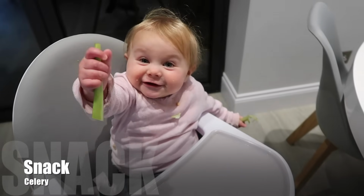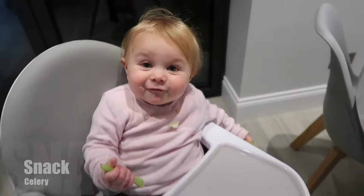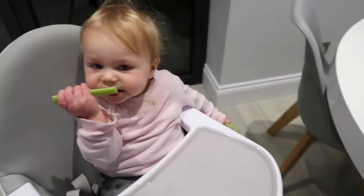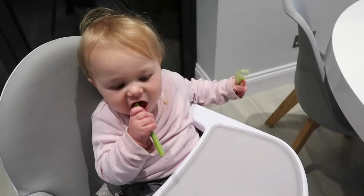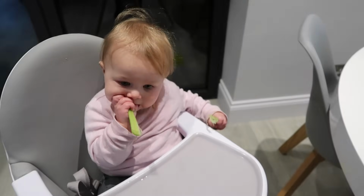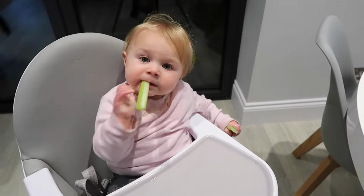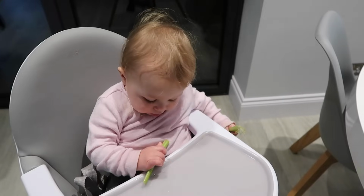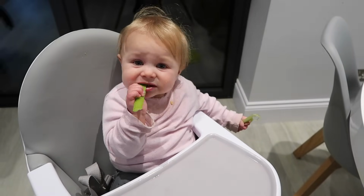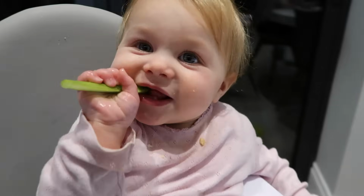While I was making dinner, I gave Olivia a celery stick to try. She was quite excited about these, as you can see. She's never had one of these before, but she was a bit whingy. I think she's teething, and I think where it's lovely and cold from the fridge, I thought that this could be quite helpful, like to soothe their gums as well. And in the Annabelle Carmel book, it actually says that babies can have celery sticks, so I thought I'd give it a try, and I think she really liked it.